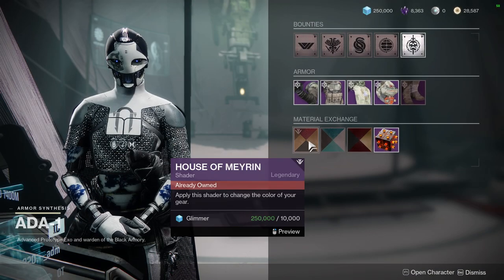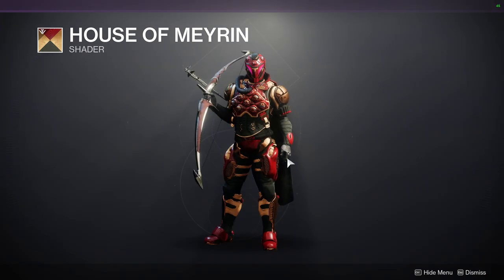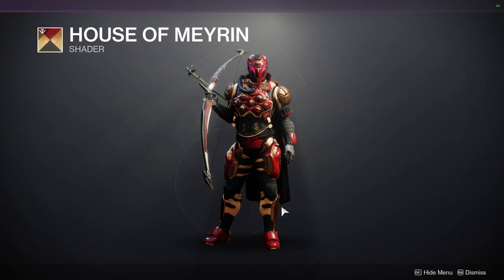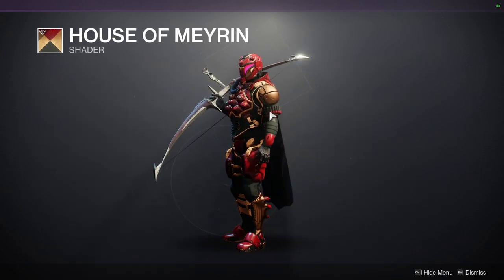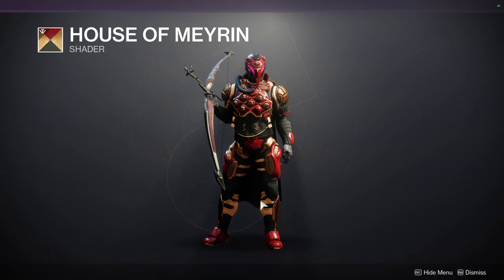As for Ada, she is selling the House of Marin shader. I am not the biggest fan of this shader, just because of the yellow. Honestly, this shader would be such a banger and would actually be competition to Sato Tribe if it wasn't for this yellow. The yellow is just awful. Not the gold, however. The gold is cool. It's just the yellow, and that's why the other one, House something, I don't remember, the green one. That's why those two are trash, and House Sato Tribe is the best.